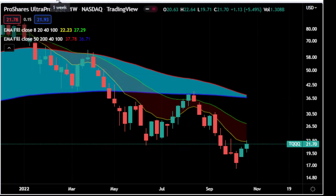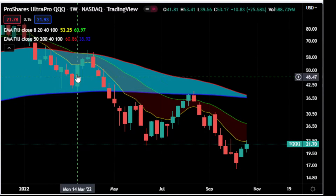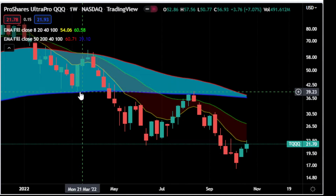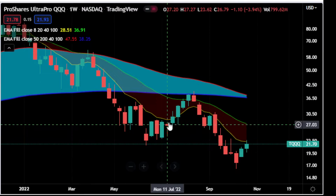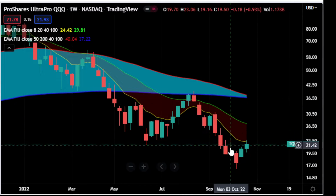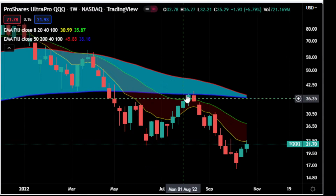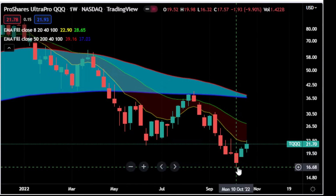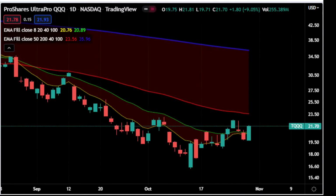So here is the weekly of the TQQQ, and we see in a weekly that prices went up here, tested the 50, dropped. They started here at the 200, went up to the 50, tested it, fell below the 200, have moved back to the 200 right here, and then fell again. So now we are looking at this pattern happening on the TQQQ, and the last 2 weeks prices have been going up. All right, let's go to a daily chart.